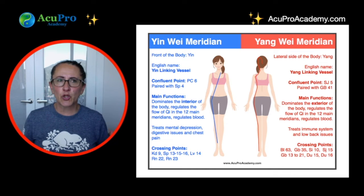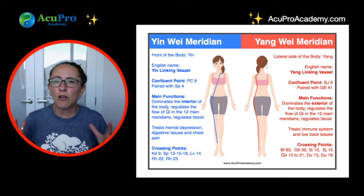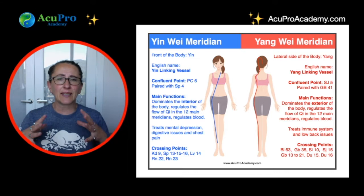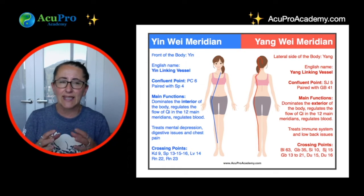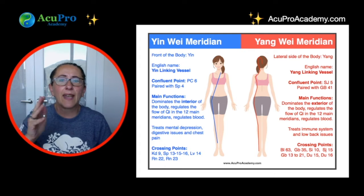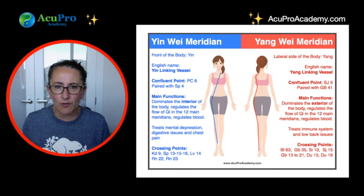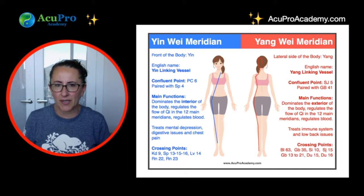The Yin Wei is also going to be in charge of the flow of qi in all the 12 meridians, and it regulates blood. So it is connected to a lot of our essence as well, and it connects to all 12 meridians. It harmonizes all the 5 spirits: the Shen, the Po, the Hun, the Zhi, and the Yi. It's also in charge of calming the mind, like all 8 vessels, because they connect to essence and the brain, so they all connect to the mind and calming the mind.